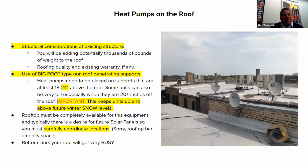Your rooftop must be completely available for this equipment. And if there's a desire for future solar panels, that's something you got to draw and coordinate ahead of time. And, sorry, it doesn't look pretty up there. It's pretty to me, but I don't think you can fit your rooftop bar up there in the future. Bottom line, roof gets very busy.